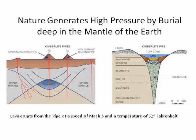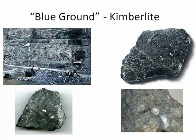All right, let's go to the next slide and drill down deeper and deeper into this kimberlite. Here we are in the kimberlite deposit. This is blue ground because it has a blue color to it. I have a couple of blue ground pieces here with diamonds on them. See that one right there? There's a nice sized diamond in it.